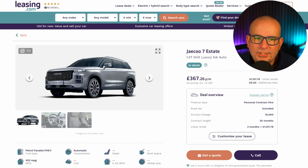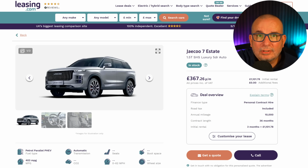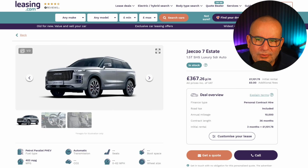Thanks. JQ7, I've just told you all about the Chery Tiggo 7. JQ7 is the most popular car on leasing.com in recent times. They awarded it their car of the year, £367 a month with 1,100 up front, 3-year deal on 10,000 miles a year. I have recently reviewed one of these, so if you're in two minds, go and check it out. But they are selling bucket loads of these cars at the moment, and indeed leasing bucket loads of them.